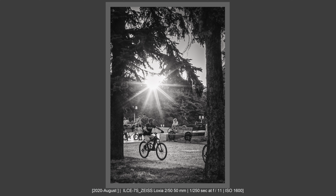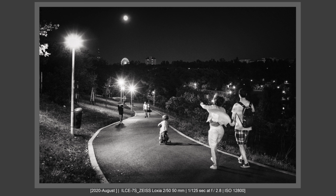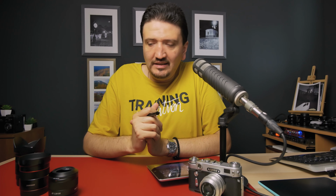So the lens choices that we have on a Sony system are huge, extraordinarily huge. This means if you are able to get this Sony A7R III body, then you will have the chance to buy small and inexpensive third-party lenses or manual focusing lenses for your Sony system.